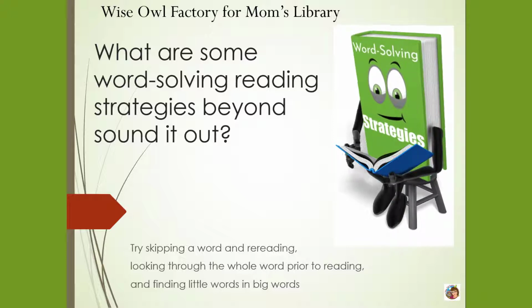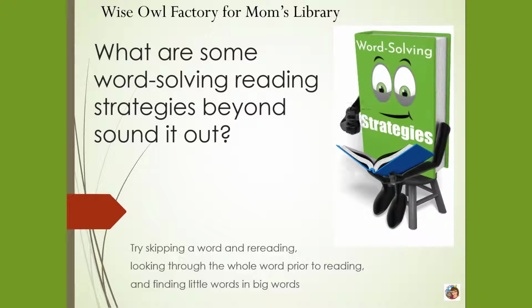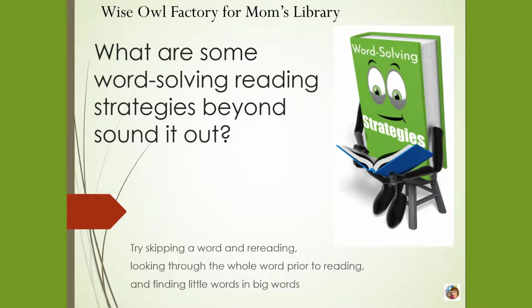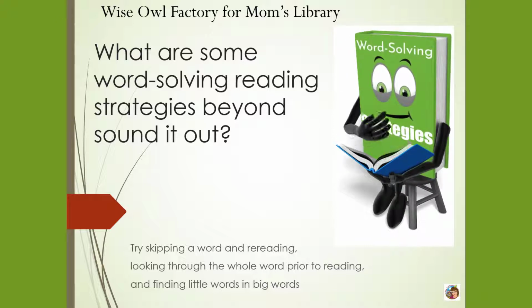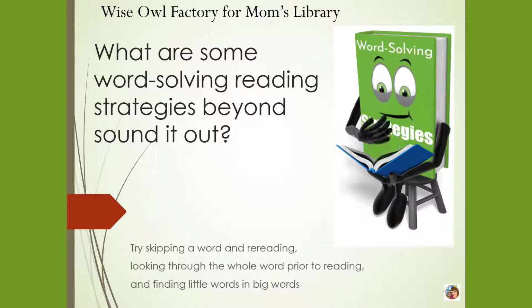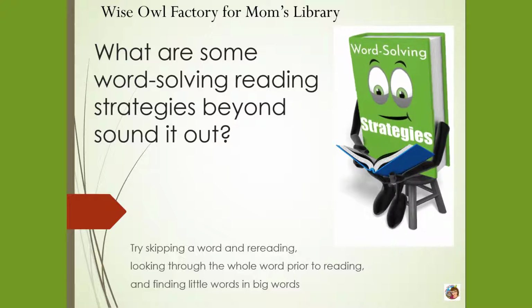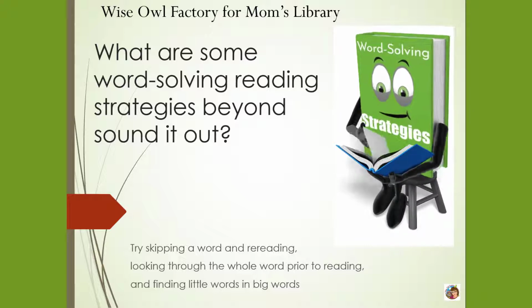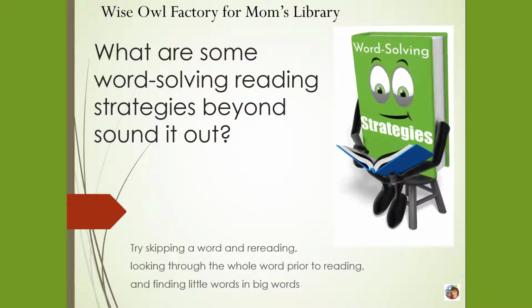Adults don't realize they are using other strategies because it's so automatic and so ingrained, and they do it so quickly that they're not thinking about it when they run into a new word. Just looking at individual letter sounds will not work for all of reading because there are too many irregular words and too many clustered sounds.